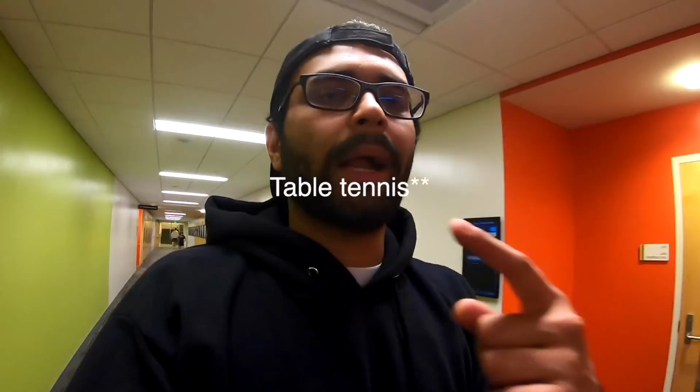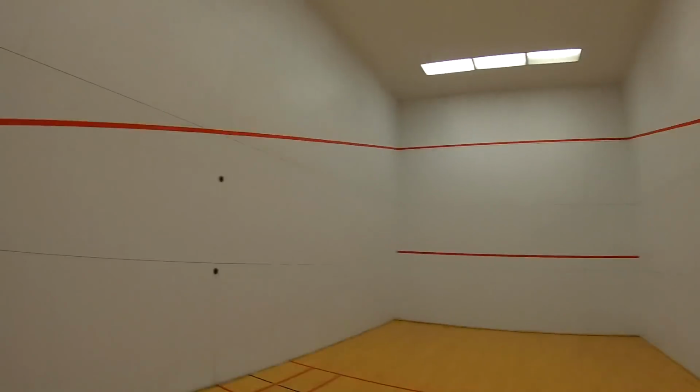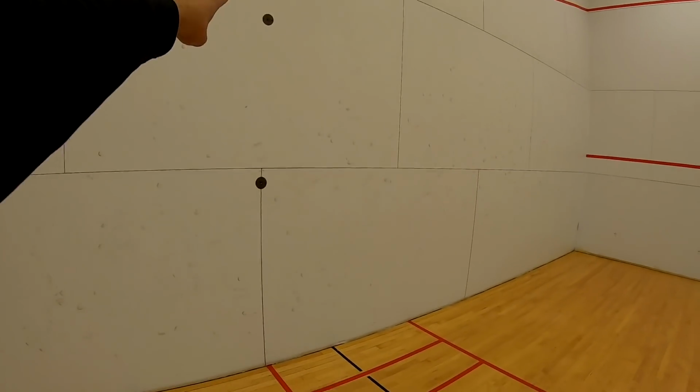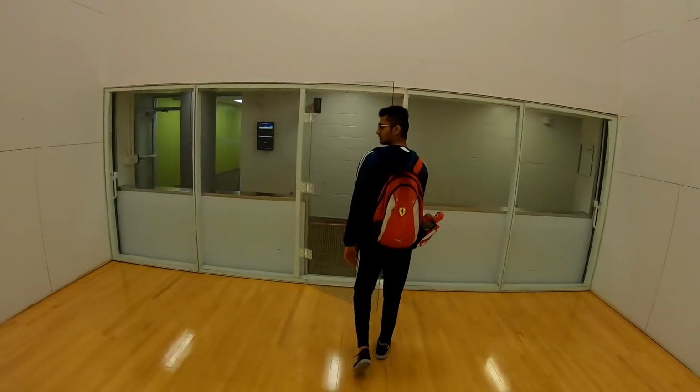Squash and racquetball courts are right here, and there are badminton courts right opposite to the squash courts, but I'll show you the squash courts first. So here's the squash courts. What people do here is they play volleyball as well, and you can set up some poles in the net here. So they do play volleyball here.